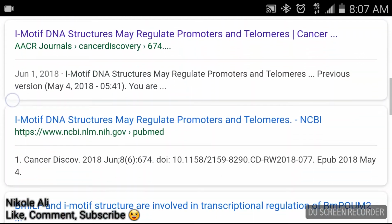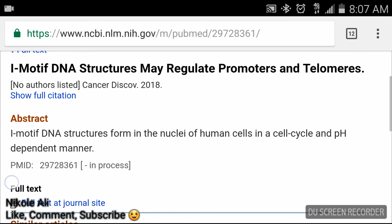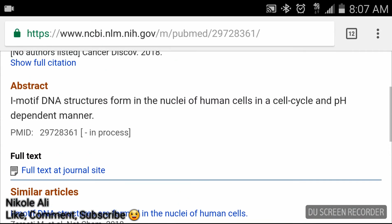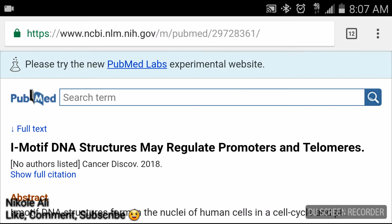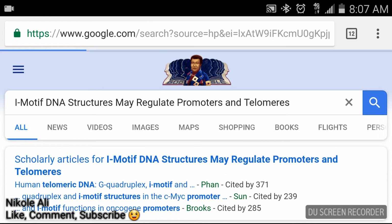Let me see. Maybe I can find it here at NCBI. I'm going to try to see. It says find the full text at the journal site. That takes me right back to where I was. They're not going to help me. Okay, no problem. Click on images.